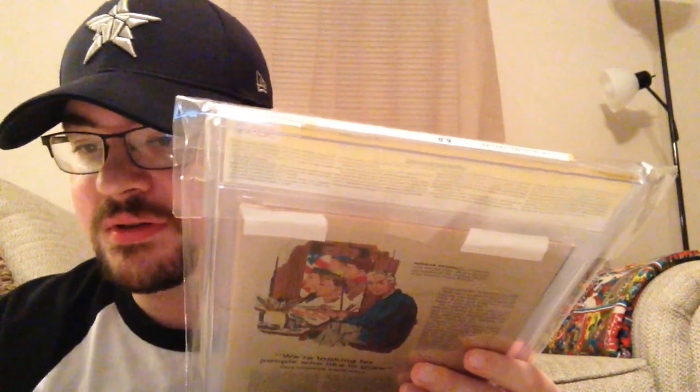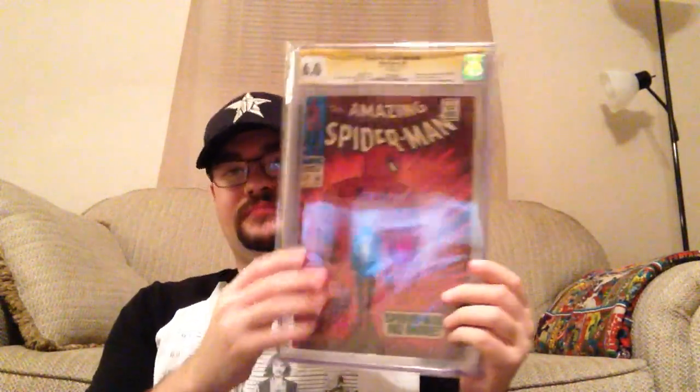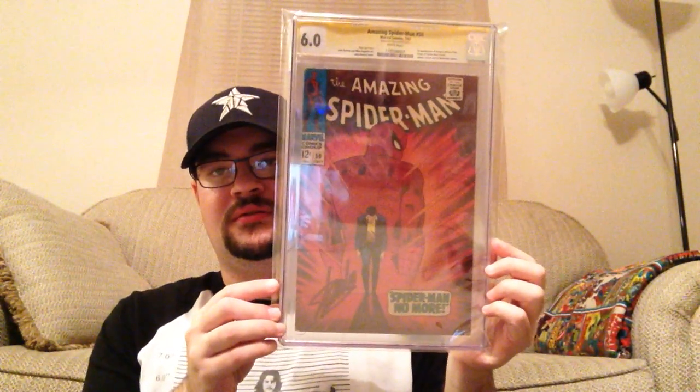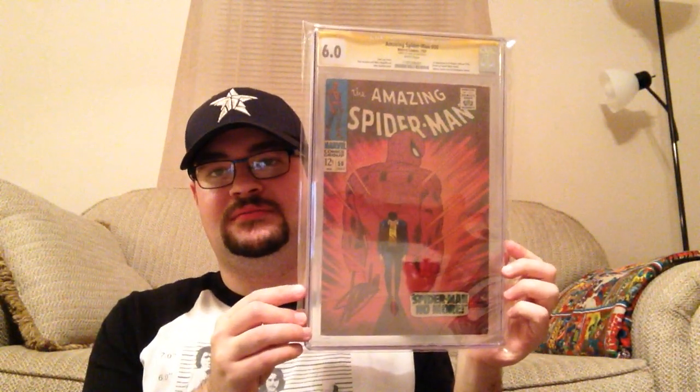But this right here is the big book, the big Romita book. Well, I don't know. These next two are pretty big Romita books. He did the cover on both of them. He had some help from Gil Kane on the next one, Amazing Spider-Man number 50. It's hard to see, like glare, but it's a great, great John Romita cover. And one of my favorites.